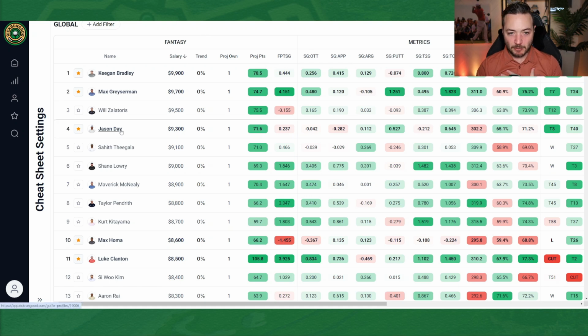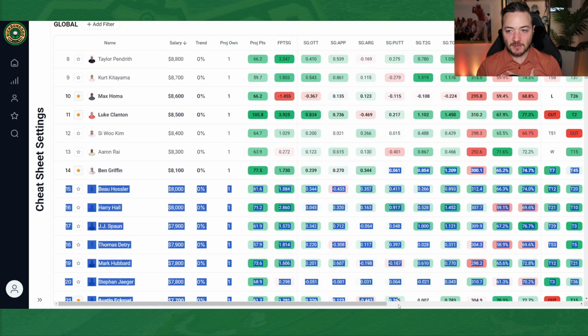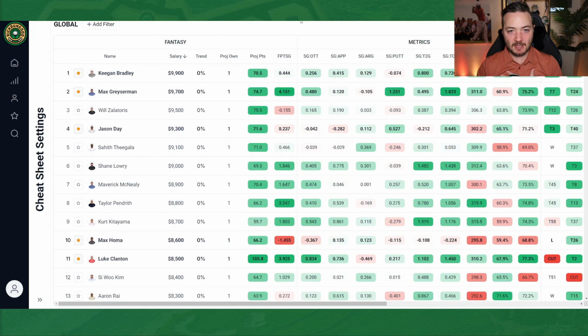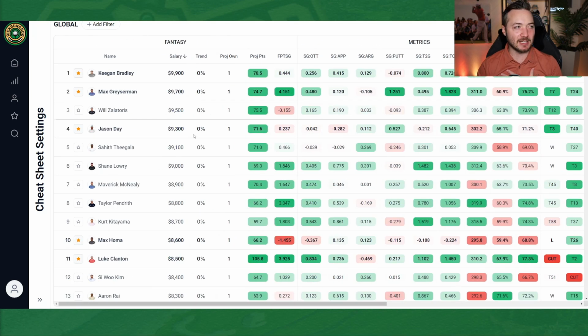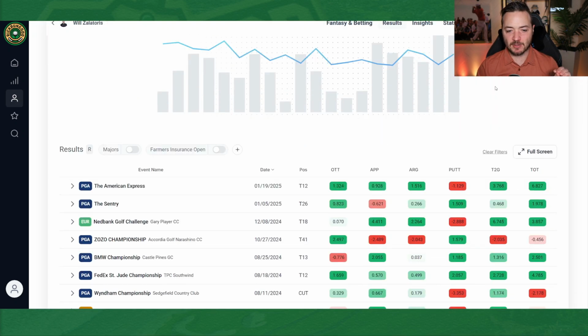I'll be interested to see what people do with Jason Day. He's coming off the 3rd place finish, and he has dominated in his career at Torrey Pines. I think that he'll be fairly popular. Might get some one and done selections, all that fun stuff. Will Zalatoris has me the most curious. Will Zalatoris is probably the X factor in this range.